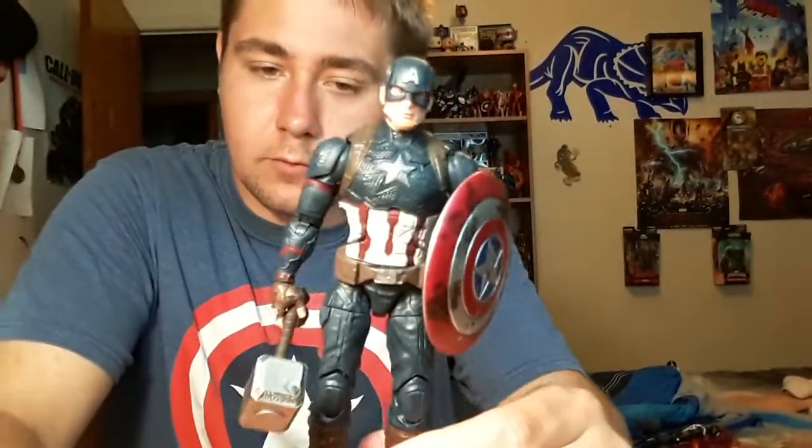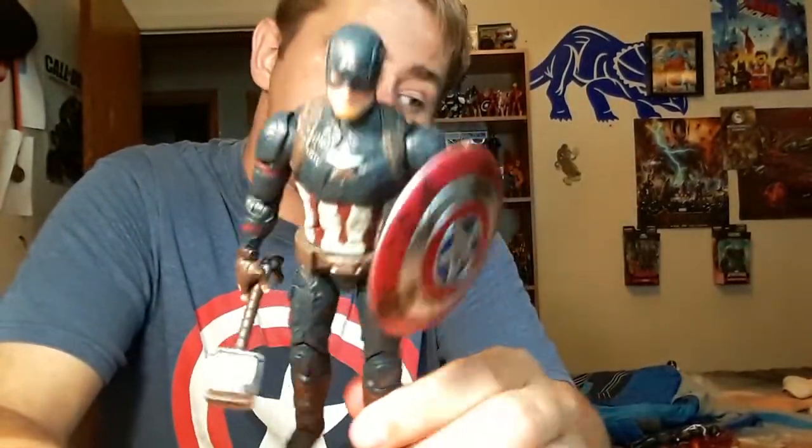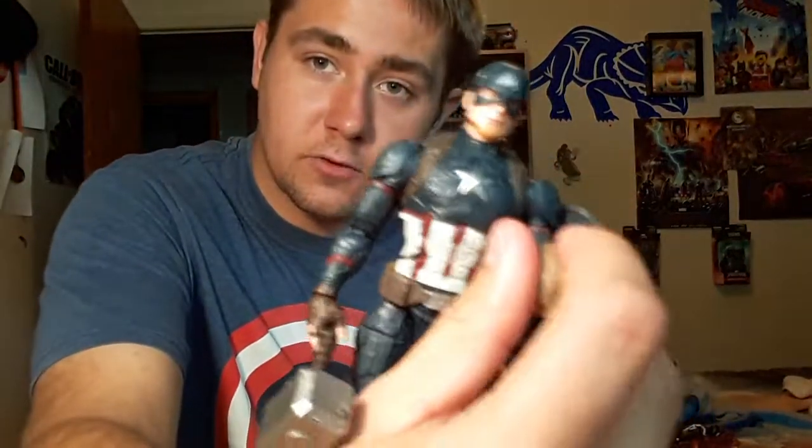And before I left, I finally got the brand new Endgame Captain America, and this figure is literally the best. I am going to do a review on him after I do the Weapon X one, which I have been promising for a long while. I do promise I am going to get that done as soon as I possibly can. But if you guys do not have this figure, I recommend you go out and hunt your heart out, because it's such an amazing figure.